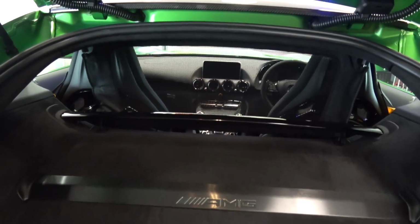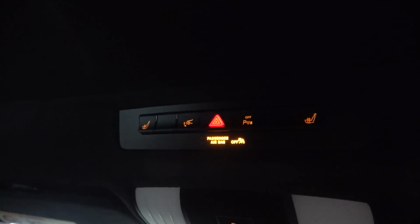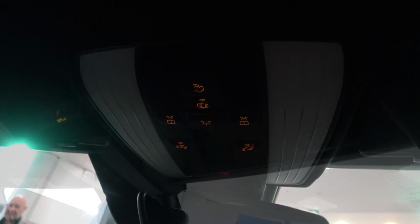Moving back in briefly, we can look at the controls for seat heating, hazard lights and parking sensors, with illumination and tow controls farther forward. There are also slim sun visors with illuminated vanity mirrors.